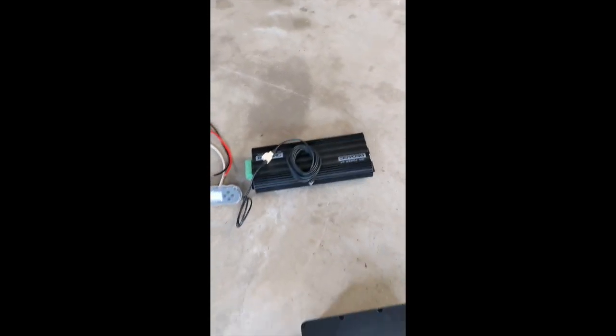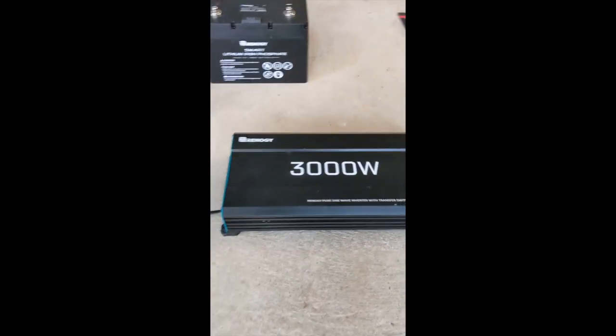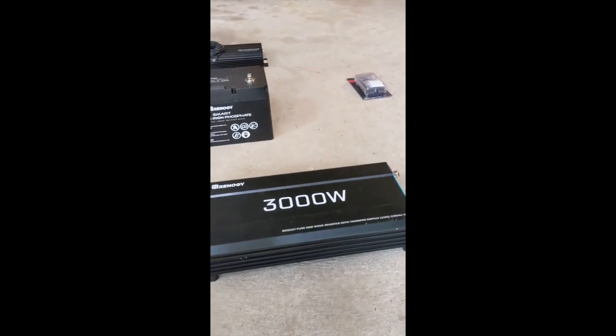Okay. Moving down, we have here a 3000 watt inverter.